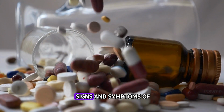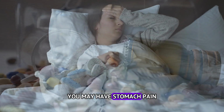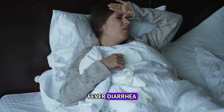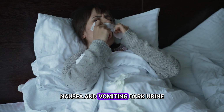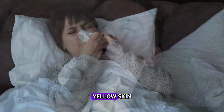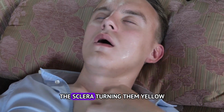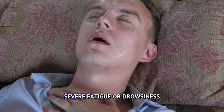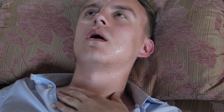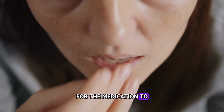What are the early signs and symptoms of liver damage caused by medications or supplements? You may have stomach pain, fever, diarrhea, nausea and vomiting, dark urine, white-colored stool, yellow skin, which can also affect the white part of your eyes, the sclera, turning them yellow, severe fatigue or drowsiness, itching, and skin irritation. How long does it take for the medication to damage the liver?